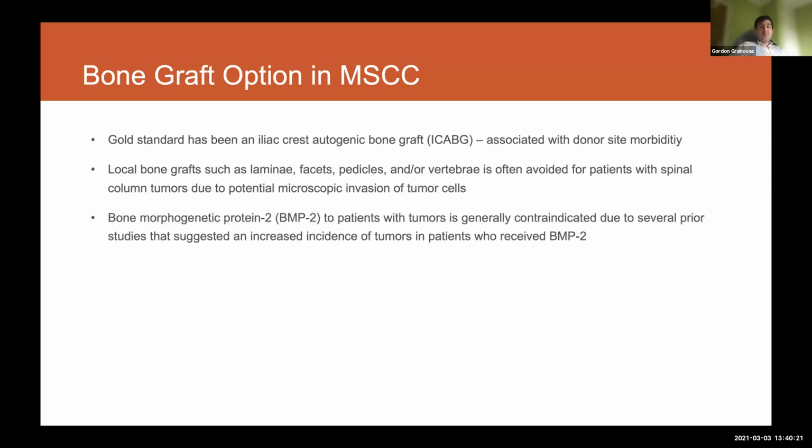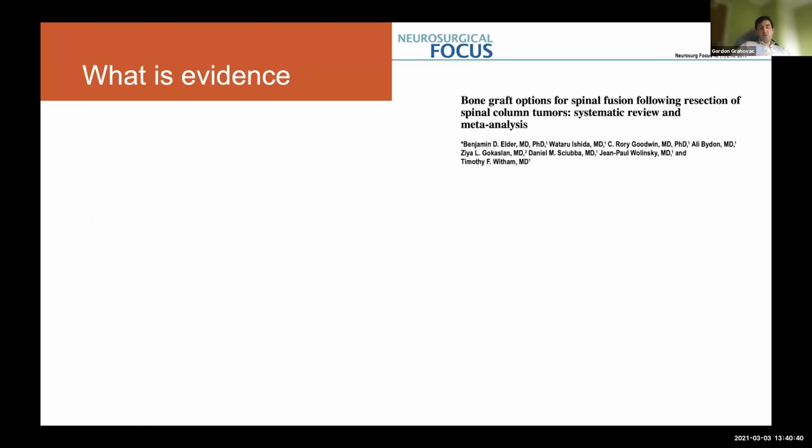BMP in patients with tumors is generally contraindicated because several studies have suggested an increased incidence of tumors in patients who receive BMP, or that it supports tumor growth. There is no scientific evidence for the use of any kind of ceramics in MSCC or primary bone tumors. But what is actually the evidence? Some authors have tried to delineate which type of bone graft is best in treating patients with spinal column tumors.